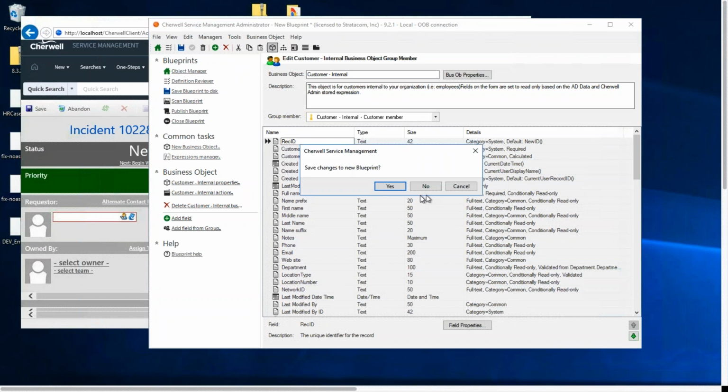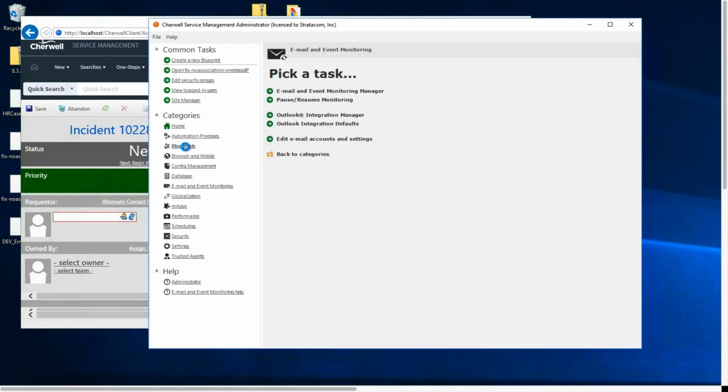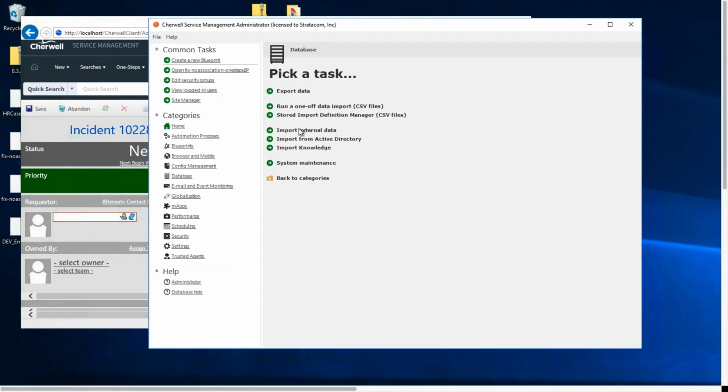All right, so in the database section, there is the one-off data import. These are the CSV files. And then, of course, these can be scheduled. So that's the first integration. You can put those in a known location with a known name, and then you can bring those in on a scheduled basis. Something else can dump that data out there.